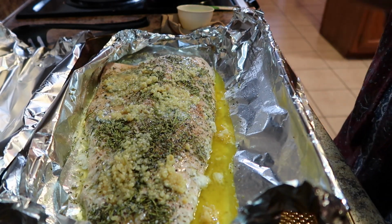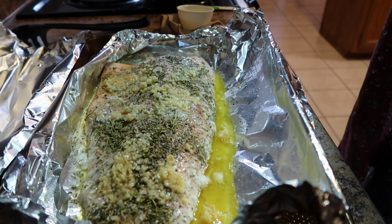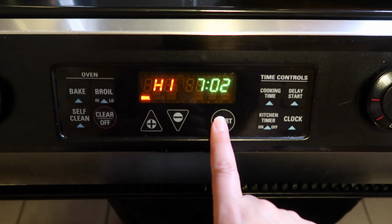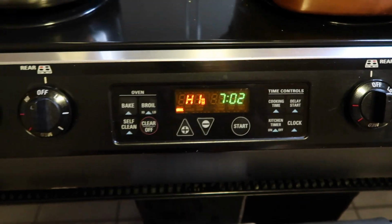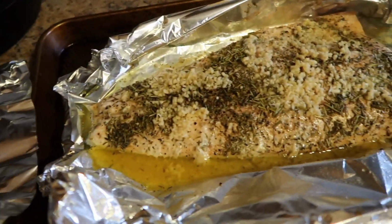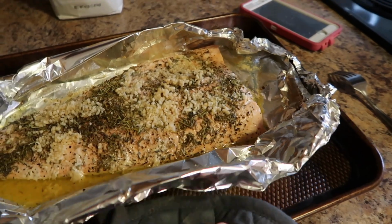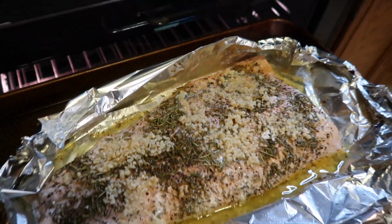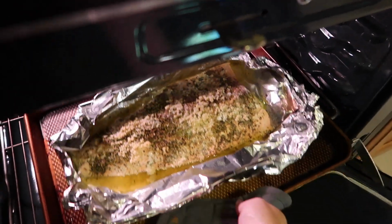And then once it was almost cooked all the way through, we took it out again and we set the oven on broil high. I'm gonna slide the fish in, but I'm not going to put the top piece of tin foil back on there. I'm gonna leave it open. The point of broiling is to brown it. That's why when you put it in, you want it to not be cooked all the way.